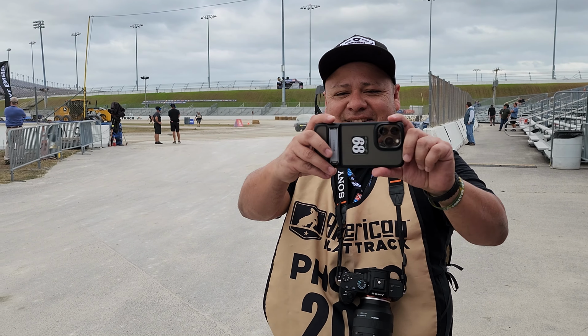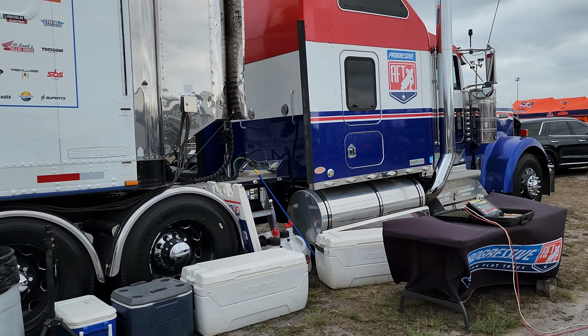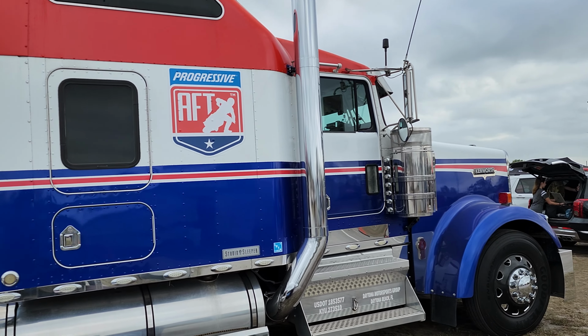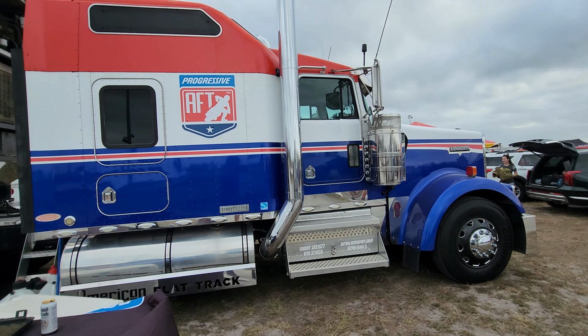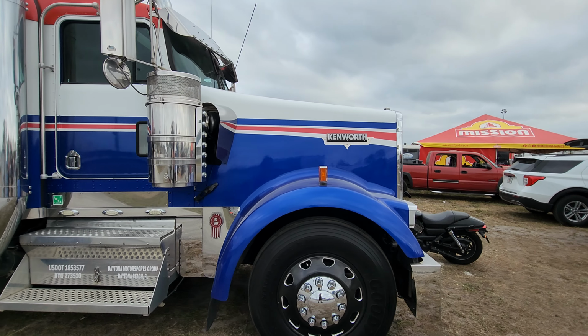Hey, nice camera you got there. Oh, yeah, I like that. If I was smart enough, I'd have one like that. But you got a good one too. I think they have one of the nicest setups here. I really love this American Flapjack setup. Yeah, this is my dream truck right here. It's a Kenworth W900. I got a T800. I'll work my way up to the W900. Just keep working hard every day.